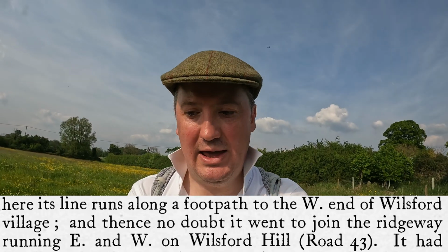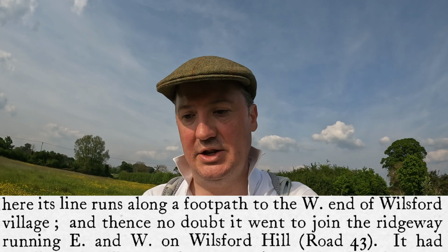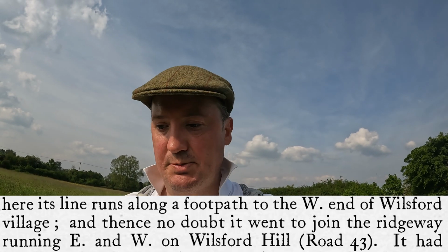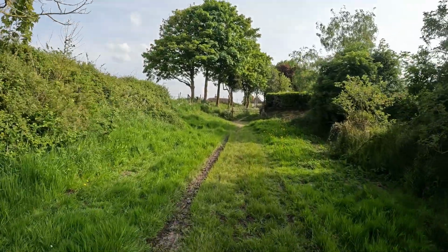He writes, from here its line runs along a footpath to the west end of Wilsford village, and thence no doubt it went to join the Ridgeway running east and west on Wilsford Hill. That means up on Salisbury Plain, I think. I think we're coming into the edge of the village of Wilsford.